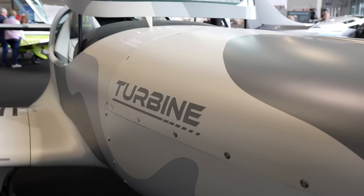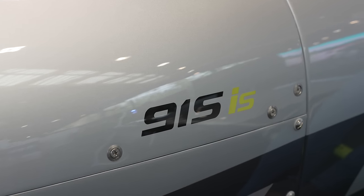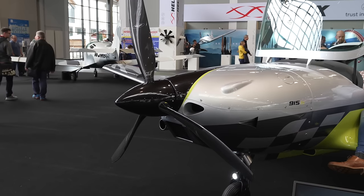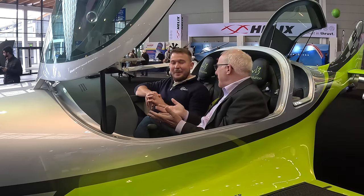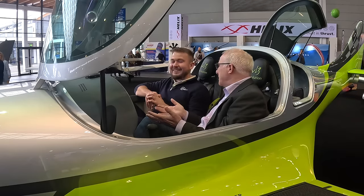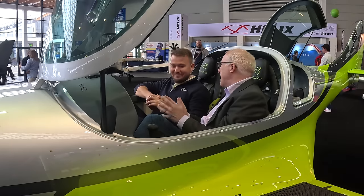So if we're looking at performance, we're sitting in a VL3 915IS, which produces 142 horsepower. You'll be climbing out of your airport at 2,000 feet, and you're looking at the fuel burn, as you mentioned, around 20 liters. I fly a 200 horsepower Piper. I know it's a lot heavier. Yeah, 2,900 pounds, probably 600 to 800 feet per minute. And 130 knots maximum in the cruise.